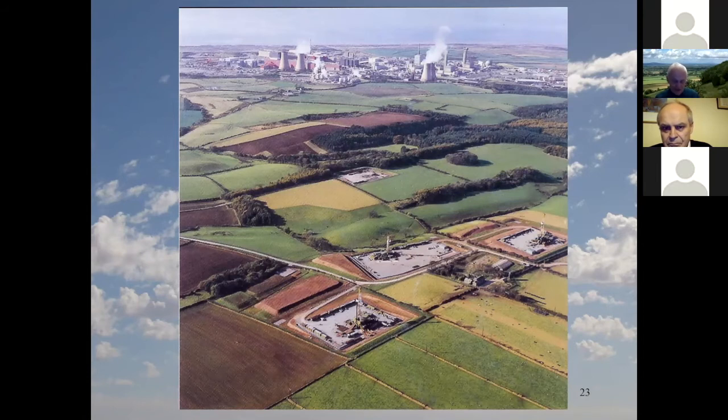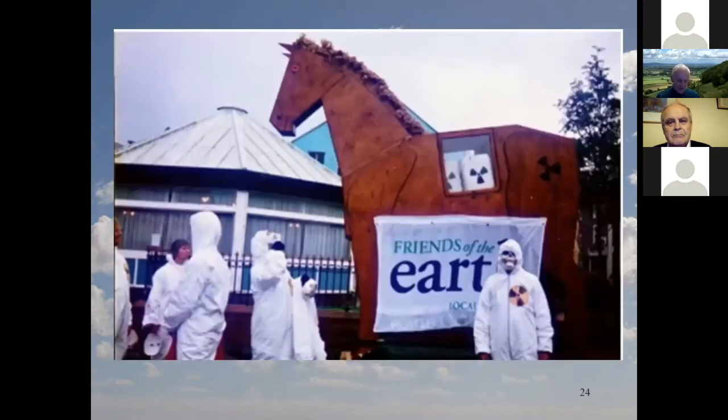Finally, in 1993, NIREX decided to apply for a rock characterization facility, an RCF, an underground laboratory, sort of, to allow the rock to be examined at depth. It was immediately billed as a Trojan horse by those opposing the scheme. The planning application was refused by Cumbria County Council in December '94. NIREX appealed, and the issue went to public inquiry, held at Cleator from September '95 to February '96. The picture shows Friends of the Earth Trojan horse outside the Cleator office. And Friends of the Earth are quite technically savvy, so you can see they've got their trefoil the right way up there. Good for them.